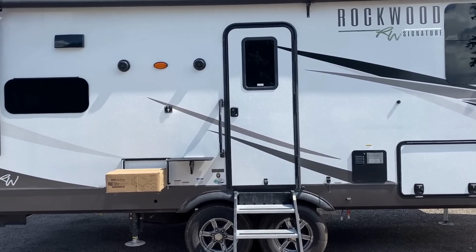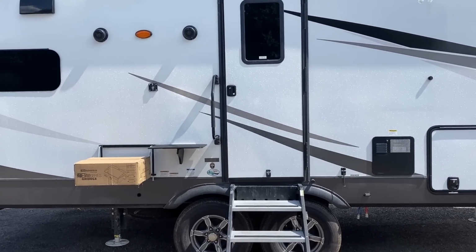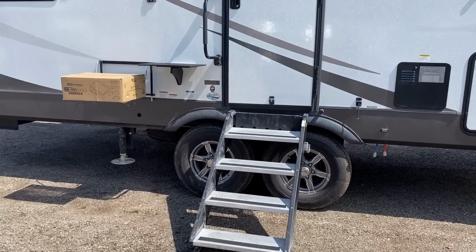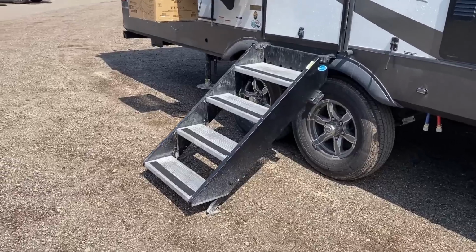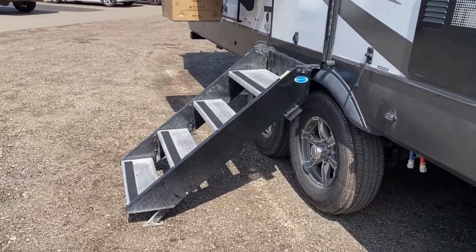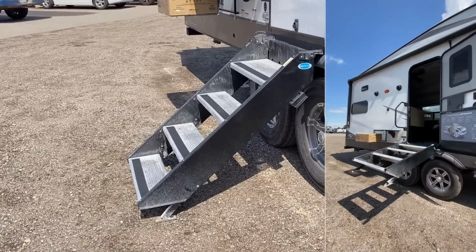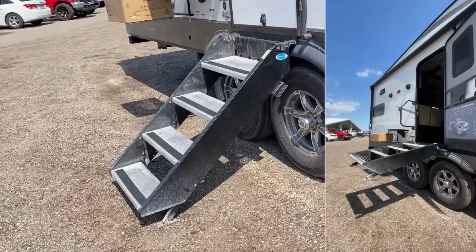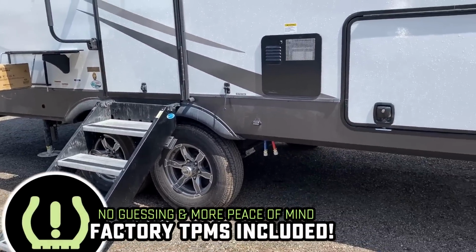The entry door is the Miss Piggy Hi-ya! Anti-slam door that you can karate chop or Judy chop or ninja chop, whatever your preference is in your individual chop house, as it were. These are also the zero gravity stable steps, the ones that kind of hold themselves up like magic. And down below that, you have the Goodyear Endurance radials right there, complete with factory TPMS, which is kind of cool.